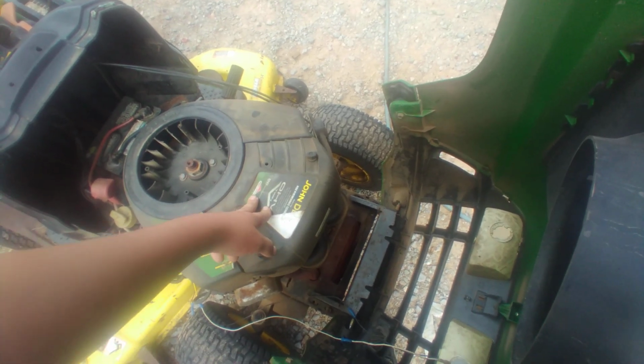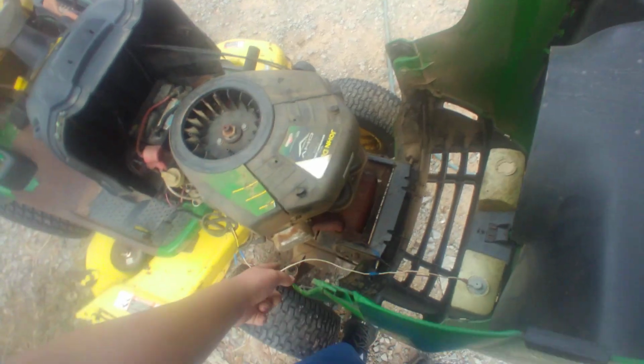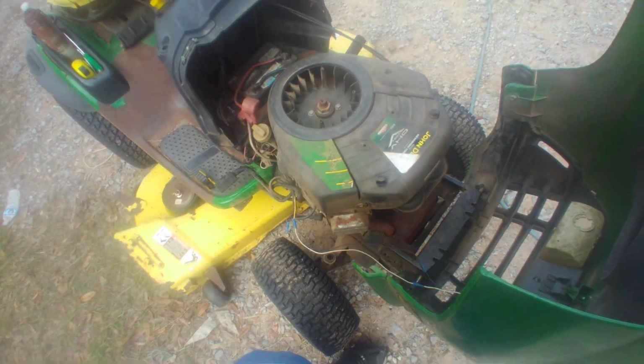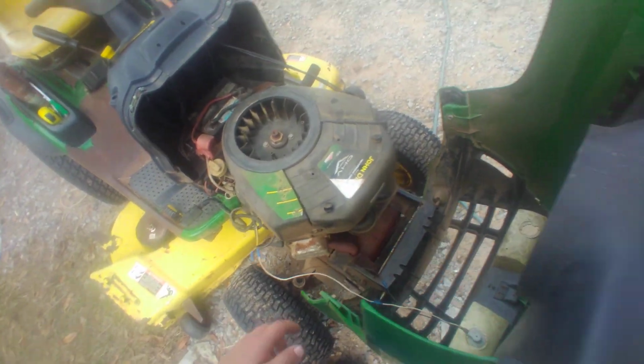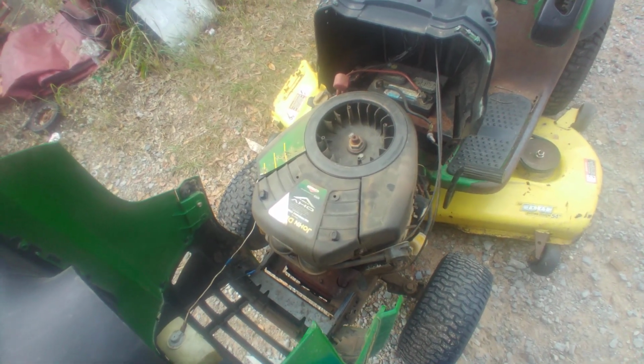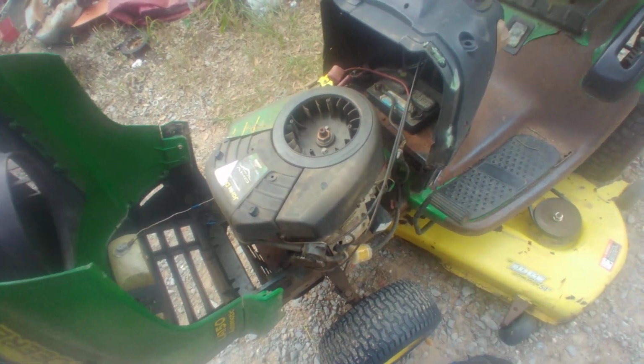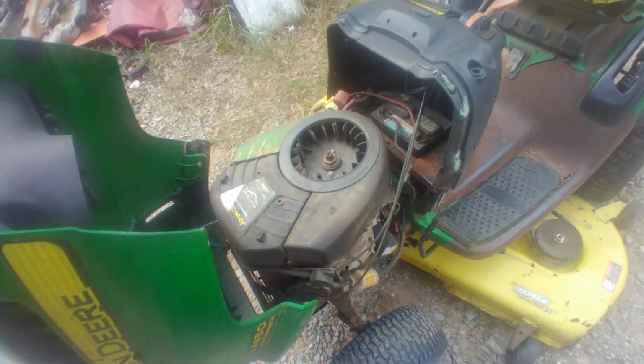These engines have full pressure lubrication and overhead valves, which is obvious because it says overhead valve on the valve cover. And it also shows a valve cover. I must add that. Those are the two features that make this engine stand out from single cylinder engines that are throwaway.